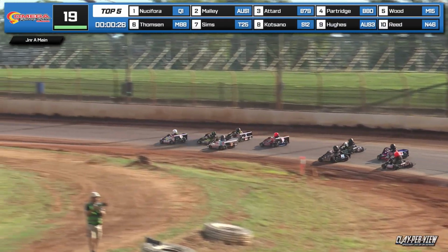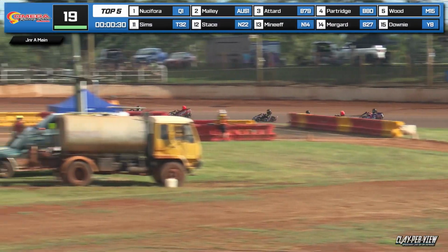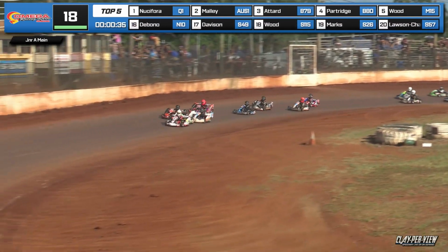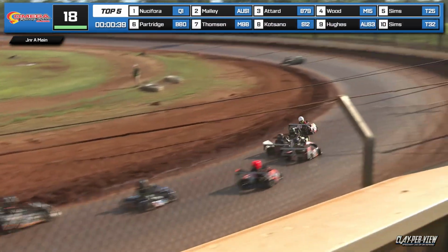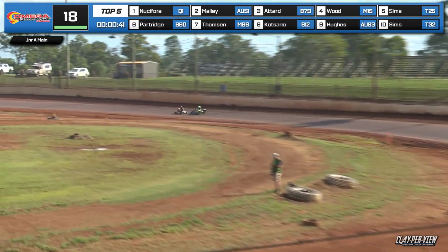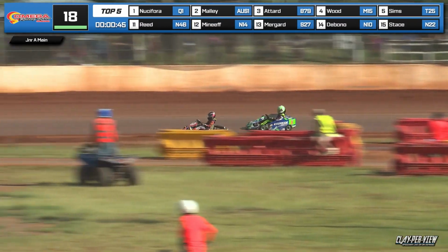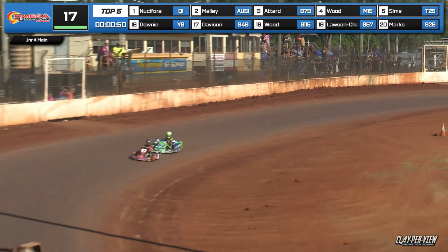Malley sitting back there in second spot. Baxter Attard finds himself in third and leading this big group. Cooper Partridge, Nate Wood, Braxton Thompson, Joe Sims, Braxton Catsano, Rock Hughes, and Seth Reed, the top 10. Front 2 already, starting to break away, but this is the battle for 3 back to the rest.